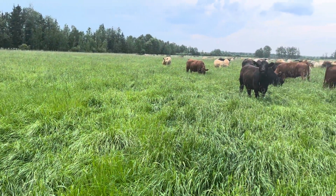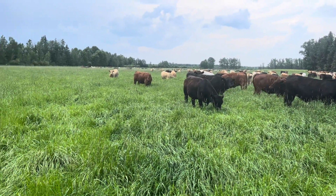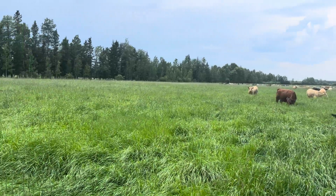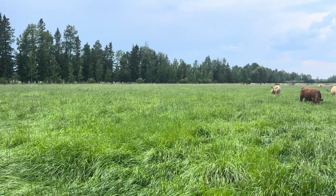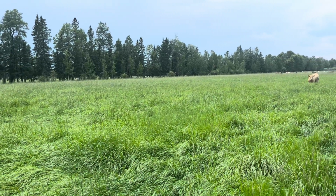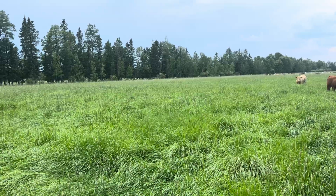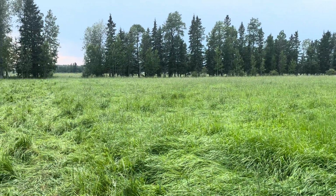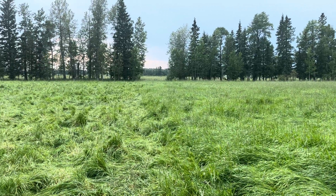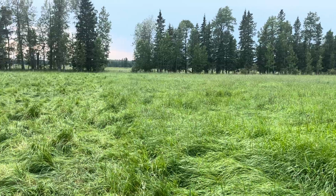I would say you wouldn't want to tell these heifers that. They're eating it like candy. Why are they eating it like candy? Well, the owner, John, and the managers, I think he said they're getting 5 grazings out of this a year. 5 in Alberta. That's unheard of. Most people are getting 1, maybe 2 at the most, but not 5.